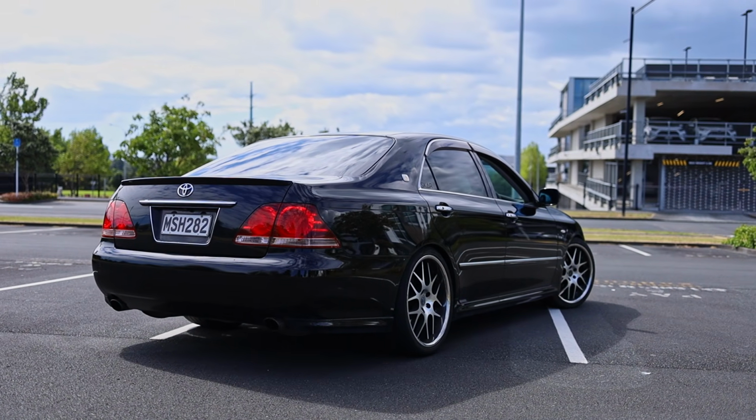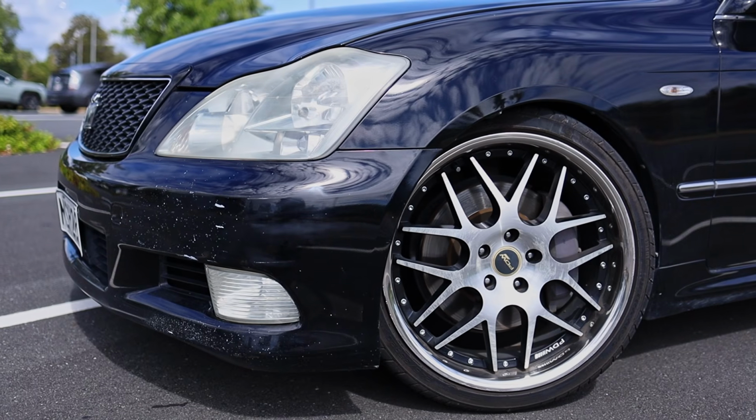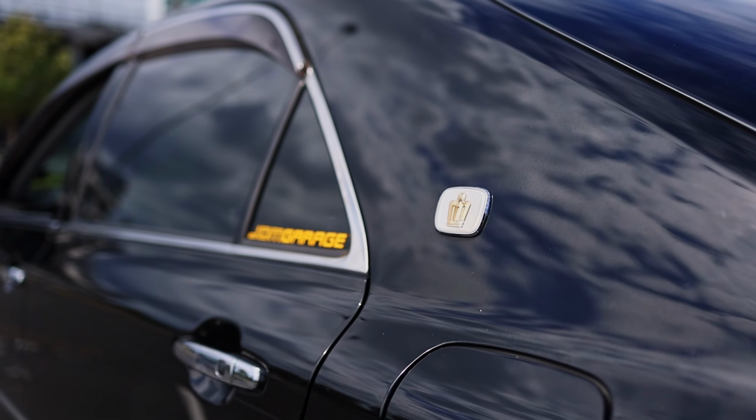This is a Toyota Crown Athlete. As the name suggests, it was Toyota's attempt at making an athletic sports sedan to rival the BMW 5 Series.